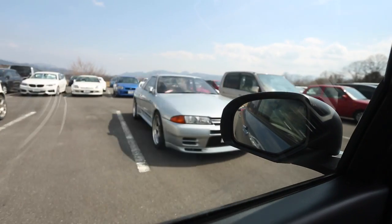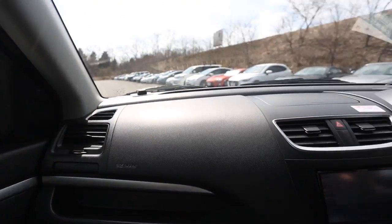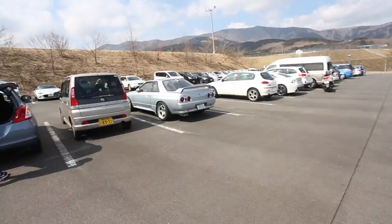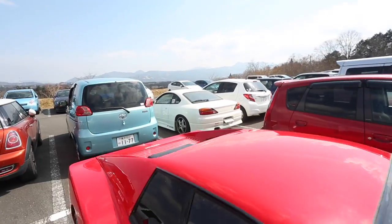Basically what that is, a bunch of older Japanese cars, the Formula One cars and all the races. So there's more nice cars in the car park than there are in the actual event. I could literally spend a whole day at like Supra. We parked right in front of a Ferrari. There's a 32 GTR. I've got an S15 over here.